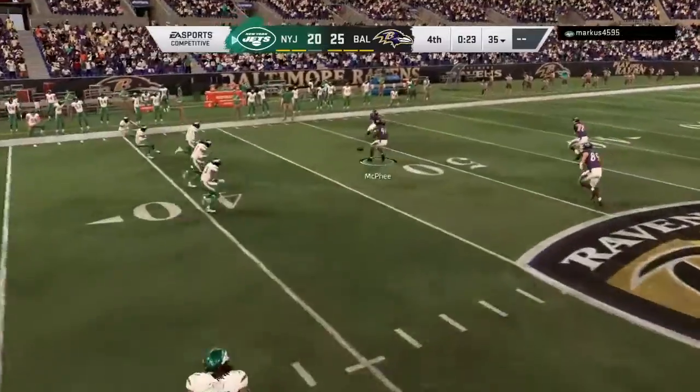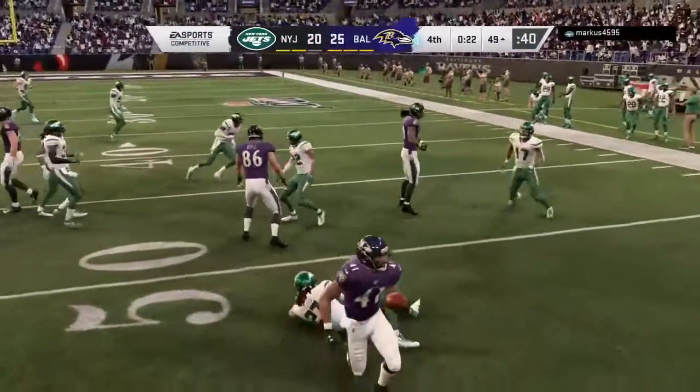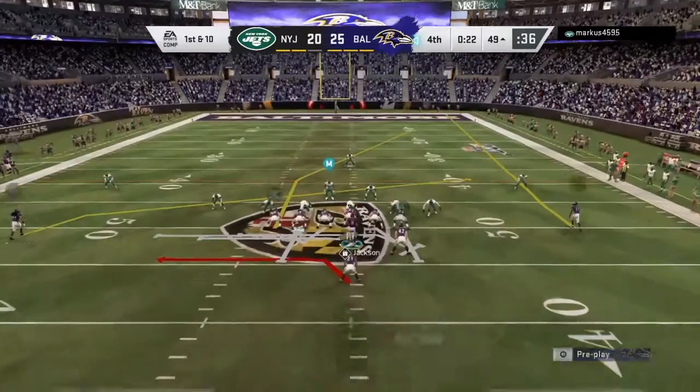No doubt about it. And who's got it? I think the Ravens do, yes. And they're going to win this football game. Well, 4th quarter, they felt like they needed the football back. Unfortunately, they couldn't get it.